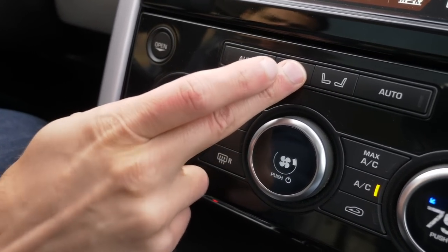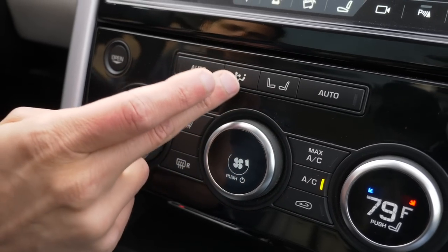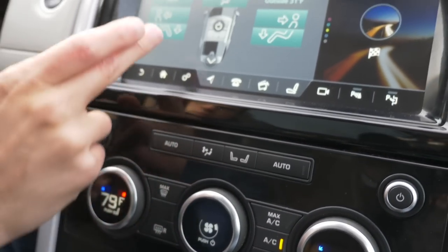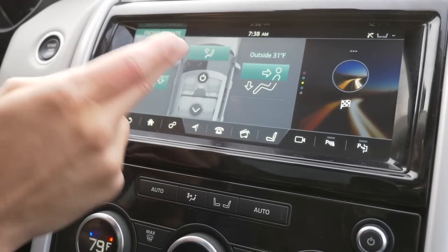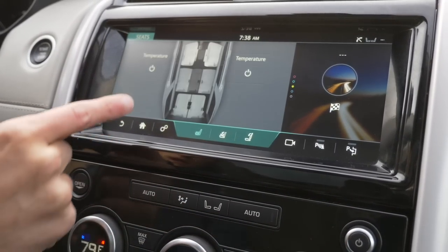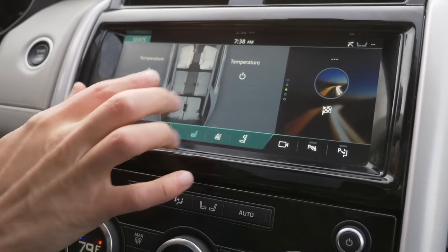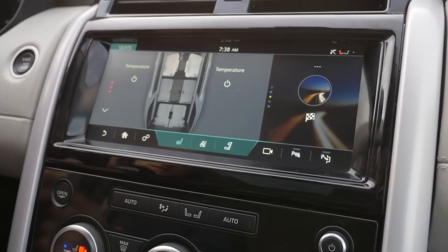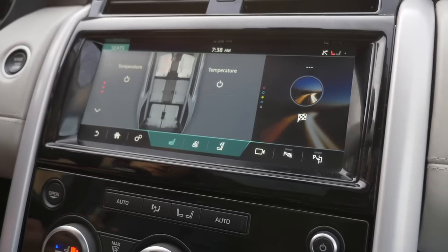And the other things that you can control, where the stuff is coming from, you have to press here. And then you go up to the screen again and control it. So this is basically a hotkey, the same that you can also access here, for example, for the seat heating. You can also do it right here, and then you can see the visualization there as well.